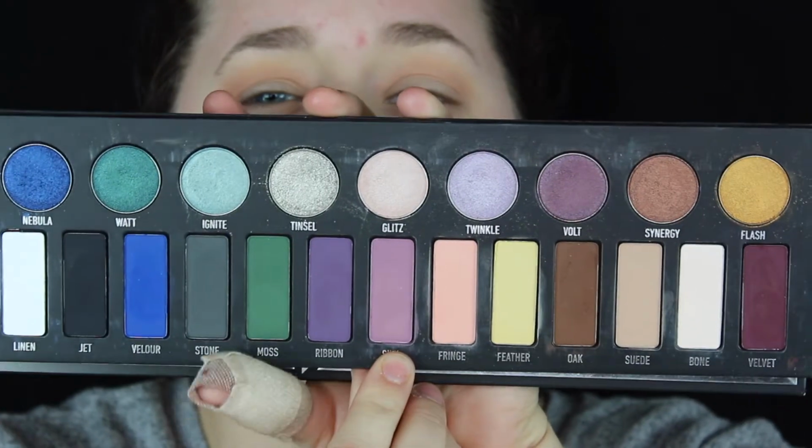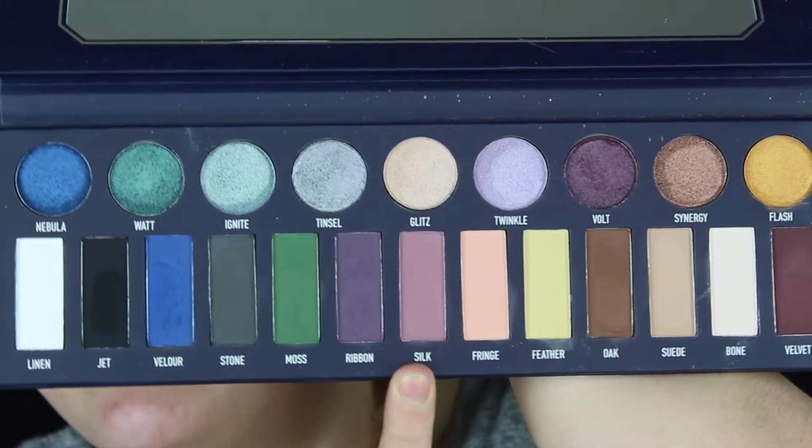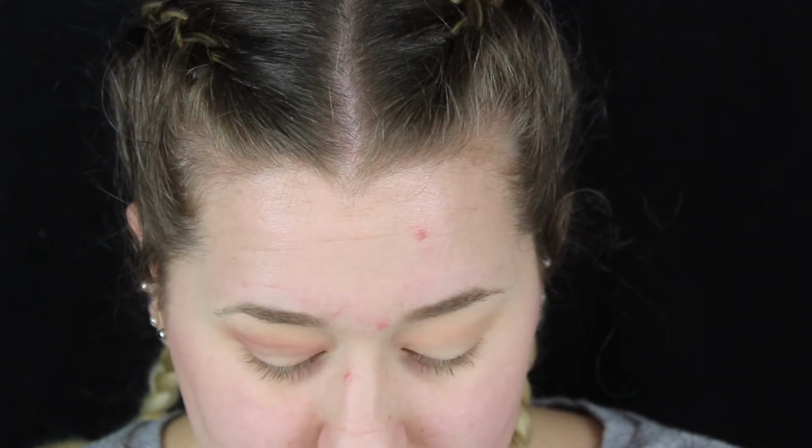On here, and excuse my thumb, I cut it cooking, so it's nice and wrapped, so excuse the ugliness. And then we're going to take the exact same shade, Silk, from the Dupe palette. I'm also going to focus this a little bit more on the outer portion and a little bit lower in the crease.